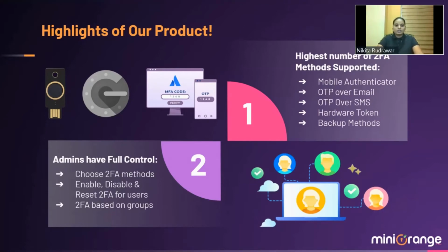The second highlight is we provide full control to the admins. Admins can choose which 2FA methods they want to allow to the users. As I already mentioned, we support many 2FA methods. Admins have the freedom to choose which 2FA methods their users are going to use. Then admins can decide for which set of users 2FA should be enforced, and which set of users can log in directly without 2FA. They can enforce 2FA based on groups as well. I'll explain these features in detail in the demo, which I'll go through afterwards.